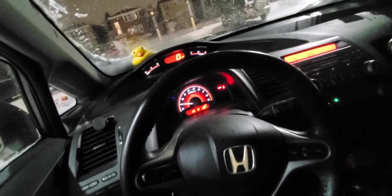What's up, guys? So this is my 2007 Honda Civic Si sedan, if that matters. Yesterday when I was driving to work, everything was working fine, and then after work, pretty much I pressed on the clutch, and the gear wasn't going into any gears.